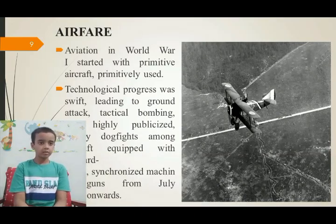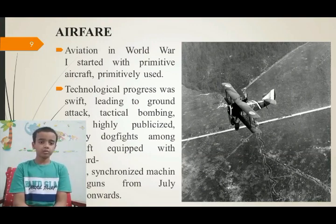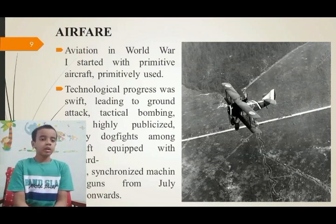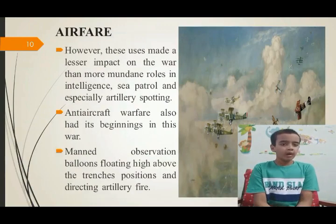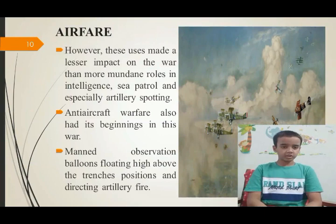Aviation in World War I started with primitive aircraft primitively used. Technological progress was swift, leading to ground attack, tactical bombing, and highly publicized deadly dogfights, and aircraft equipped with forward firing synchronized machine guns from July onwards. However, these uses made a lesser impact on the war than more mundane roles in intelligence, sea patrol, and especially artillery spotting.